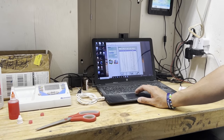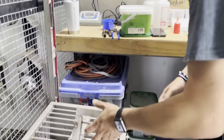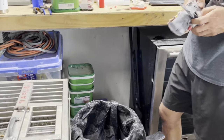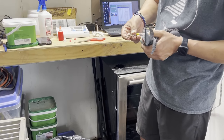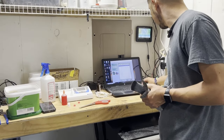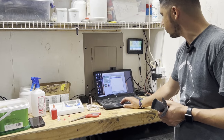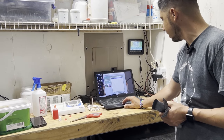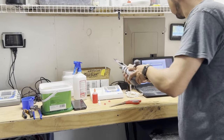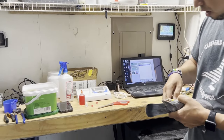Okay, so now what we're going to do, we catch the birds again and read the band, 1089. So we'll do 1089. Some bands are similar, so you always have to make sure it's the right one, especially when you have a lot of birds. So now the chip is synchronized to the bird.